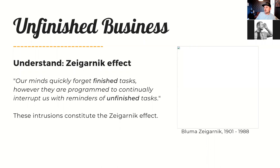Zeigarnik was a Russian psychologist, and she was fascinated by the idea of pattern interrupts with the brain, and identified this Zeigarnik effect, which is where she states that our minds quickly forget finished tasks. However, they are programmed to continually interrupt us with reminders of unfinished tasks. And it's these intrusions that constitute the Zeigarnik effect.